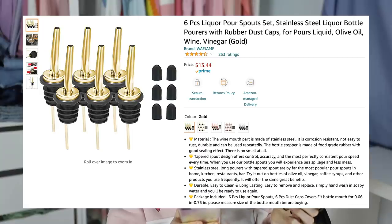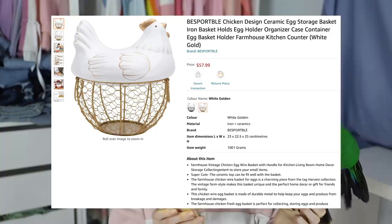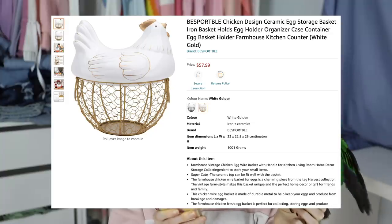I got these, they're liquor spouts. How could I say no to this? $32, it's divine. It's so cool. A gold chicken to hold the eggs that my chooks lay.